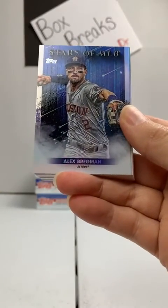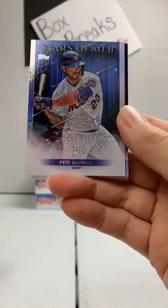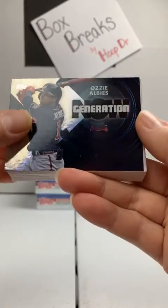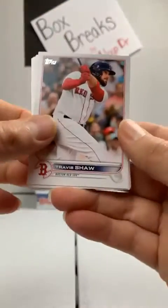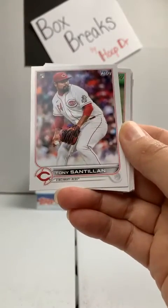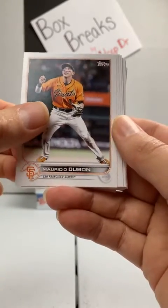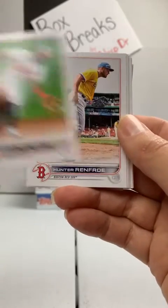Here comes Stars of the MLB: Alex Bregman, Astros; Bryce Harper, Phillies; Pete Alonso, Mets; and Juan Soto, Nationals. And Generation Now, Ozzie Albies to the Braves. Travis Shaw, Boston. Tony Santillan going to the Reds, that's a rookie. Wade Miley, Reds. Mauricio Dubon, San Francisco Giants. Carlos Rodon, White Sox. Mateo, Orioles.